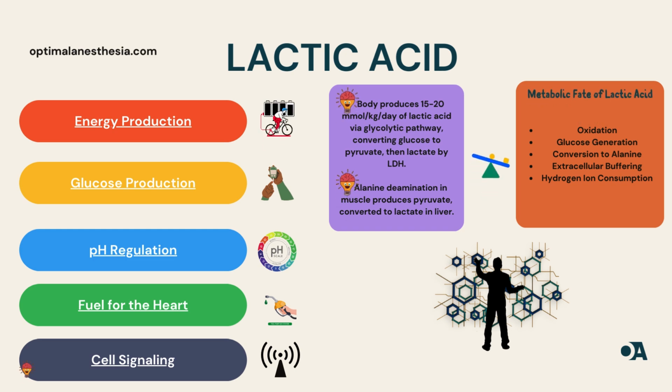Let's dive into the fascinating world of lactic acid and its role in the body. Here's a simplified breakdown of its importance. 1. Energy boost. Imagine your muscles working hard during intense exercise, needing quick energy. Lactic acid steps in when oxygen is scarce, helping convert glucose into energy, ATP, for those muscles, keeping you moving.